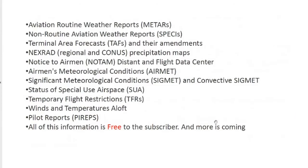Here's some of the stuff it includes if you're equipped, and that's all these acronyms: weather reports, terminal forecasts, NEXRAD precipitation. NEXRAD is your weather radar. NOTAMs, all this different stuff. Status of special use airspace. TFRs, that's a real important one. Anybody that's flown, you've got to pay particular attention to TFRs.